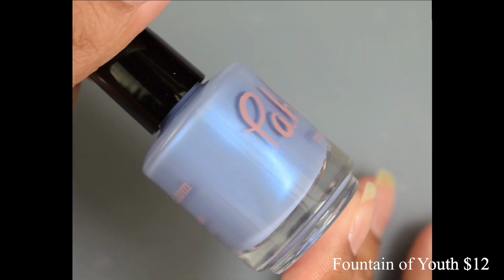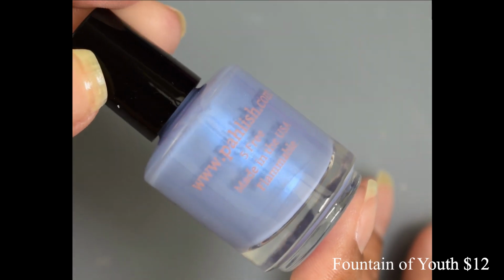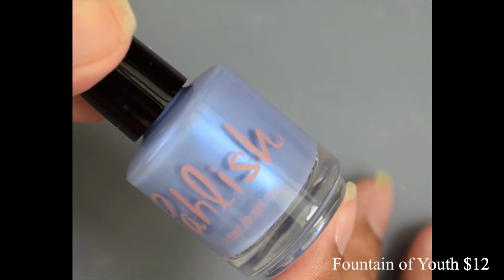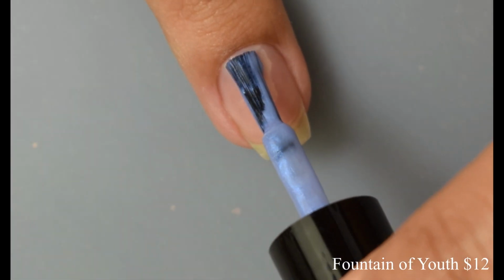And next is Fountain of Youth. This is described as a periwinkle cream with green to pink shimmer. So this one has a really satisfying creamy-like finish to the formula.